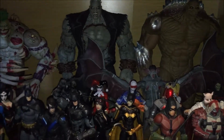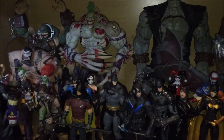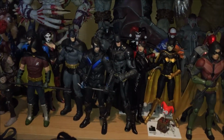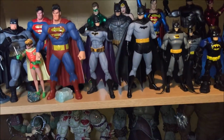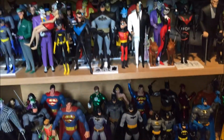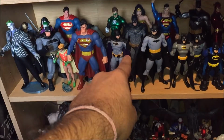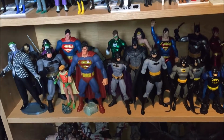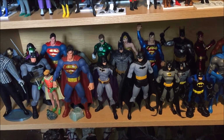Looking really awesome. Sorry for the awkward camera angle, but I'm in a really funny position just trying to show all these. This is the very bottom of the shelf, as you can see just here. I'll put them there because the figures are so tall. If I have it here, then this shelf will be really low and I won't be able to see these ones. So yeah, that's why I rearranged it.